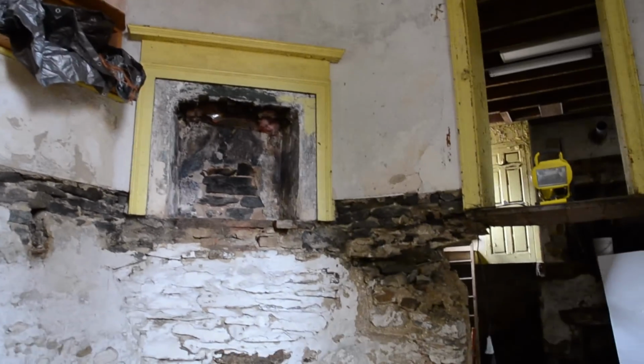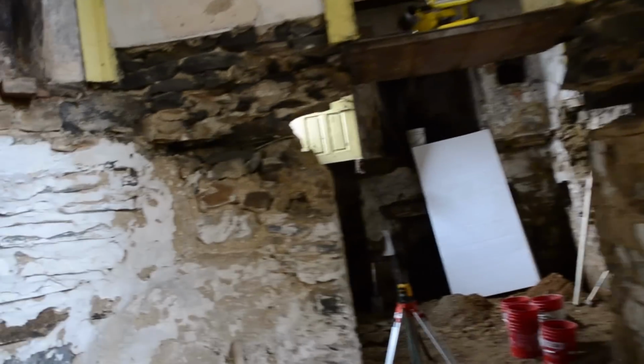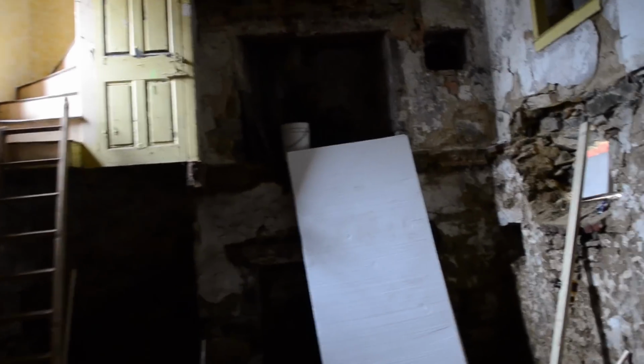Well, it looks like I'm not getting around this house, as the whole first floor is gone. Looks like they're working on it. Guess it ain't abandoned anymore. I'll just give you a quick tour. It's old foundations.